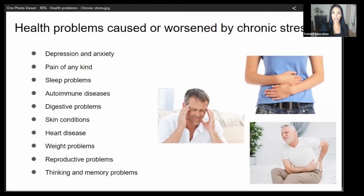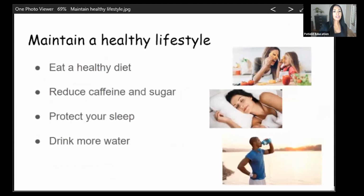Okay, so the first one is to maintain a healthy lifestyle. Okay, I'm going to pull up an image for us to share. So, healthy lifestyle choices can increase your resistance to stress. Eat a healthy diet. Well-nourished bodies are better prepared to cope with stress. Eating more whole foods such as fruits, vegetables, legumes, nuts and seeds, and lean protein, and avoiding or limiting processed foods such as pizza, burgers, and fries will help you maintain a healthy diet.